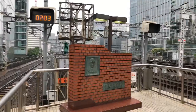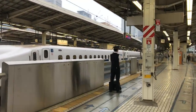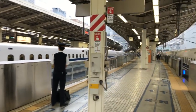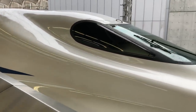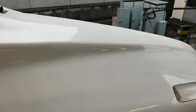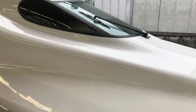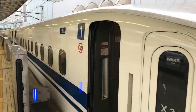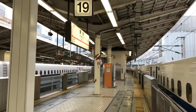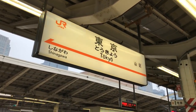This is Tokyo Station. End of the line. There's the Marunouchi side. There's an official guy. Yeah. Sorry, I lost the feed a little bit. Look at how beautiful the Shinkansen is. Gosh, the lines on her. It really is a work of art, what they've done with the Shinkansen. There you go, everybody. It really is Tokyo. I wasn't joking about that.